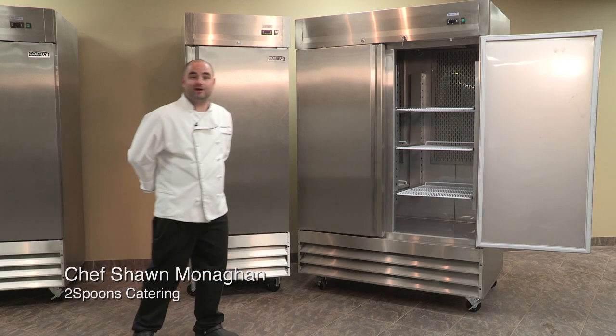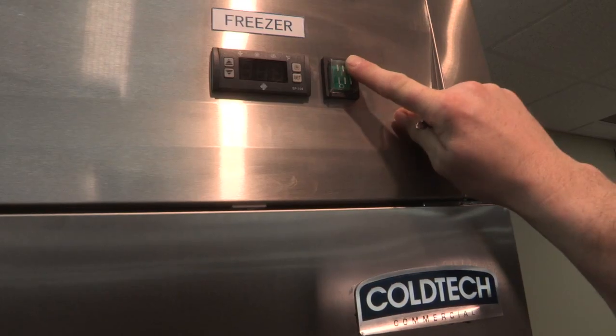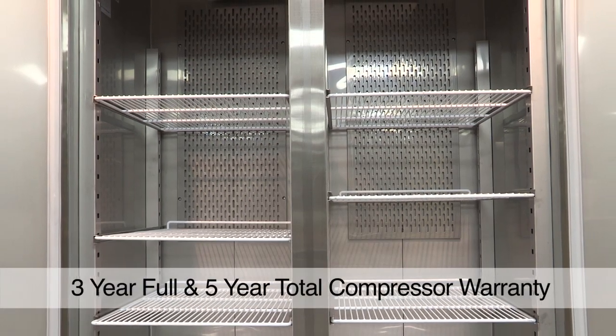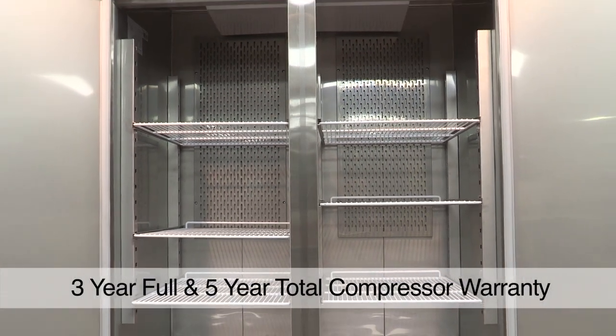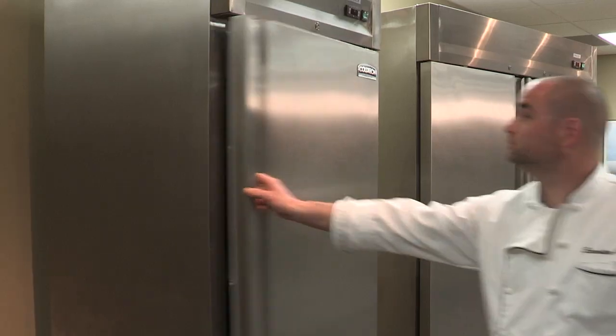ColdTech freezers. It's high grade, 300 stainless steel. It's durable and great for food safety. The solid one door features a gross capacity of 23 cubic feet, and the two doors double the size at 47 cubic feet, and the three door at 73 cubic feet.